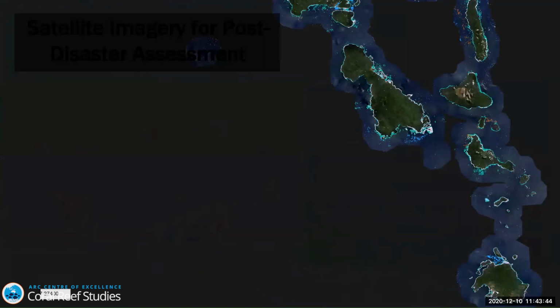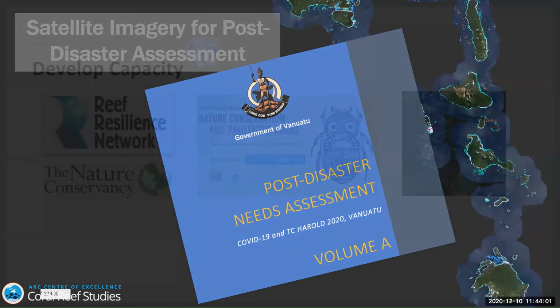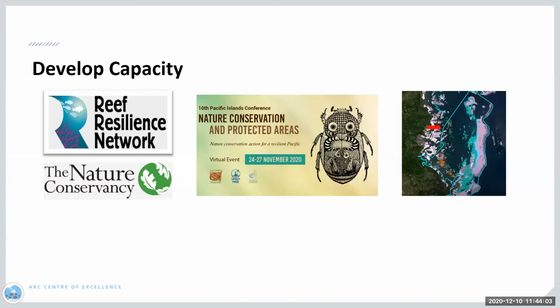Other examples are also the impact on disaster management. So here, another example for Vanuatu, where the satellite images could be used to assess whether there's any damage on a larger scale or not. And similar to that is what happened in the Seychelles. One of the reefs was hit by an oil tanker, and the maps were used for that too.